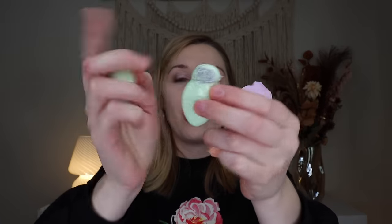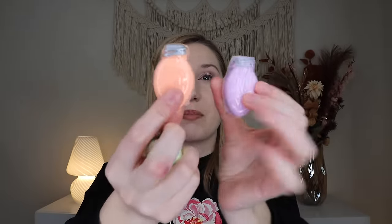Oh, up next we have little Christmas lights. So I got two green ones, an orange one, and a purple one. So a total of four little Christmas lights. And these are shower steamers. So this is light up your senses with these essential oil shower steamers.